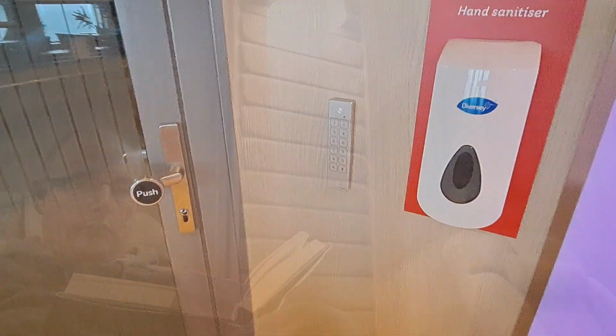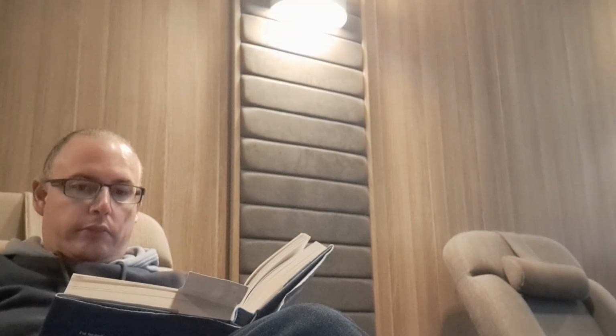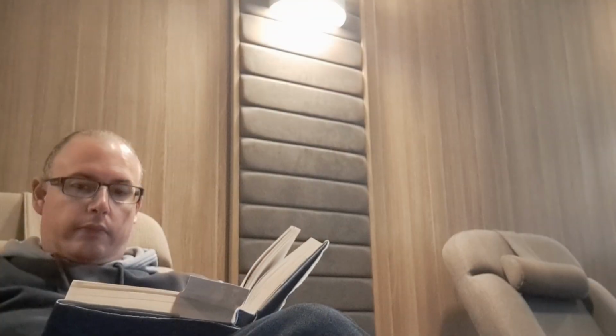I headed back to the Hygge Lounge, which is accessed by a code provided when checking in, and took some time to catch up on my reading of Mike Bannister's Concord book. Whilst the lounge is secluded, it is also public, and I don't think this particular style of relaxing is necessary. More respect needed here, I think.